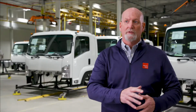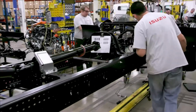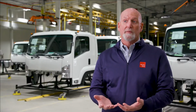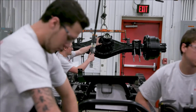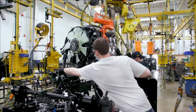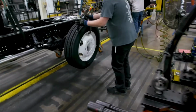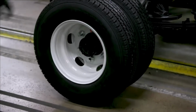So on the station, we put the frames on carts, move them down the line, we put a VIN stamp on them. We get to a point in the line where we build the vehicle upside down. It is easier to set the big parts on the frames as opposed to holding them up in the air. After the frame is flipped over, that's when we install the engine and the exhaust. Next station, we would put the tires on. That is the first time that the vehicle actually touches the ground.